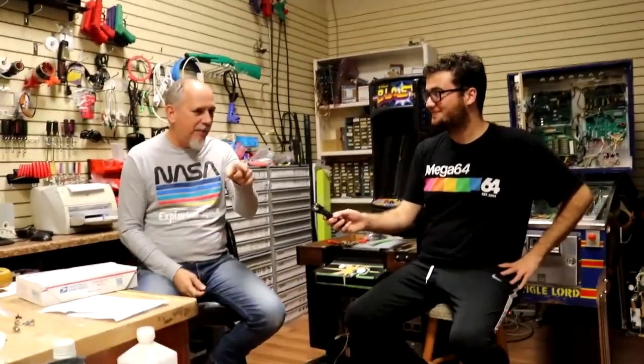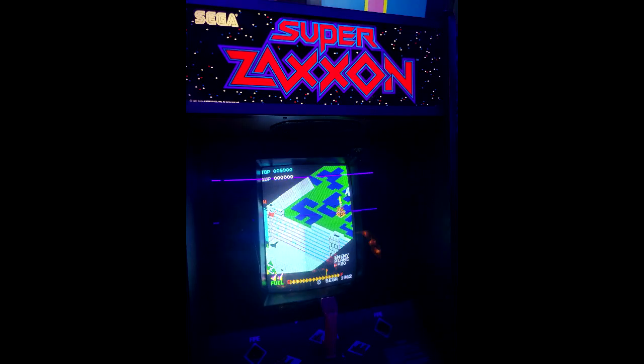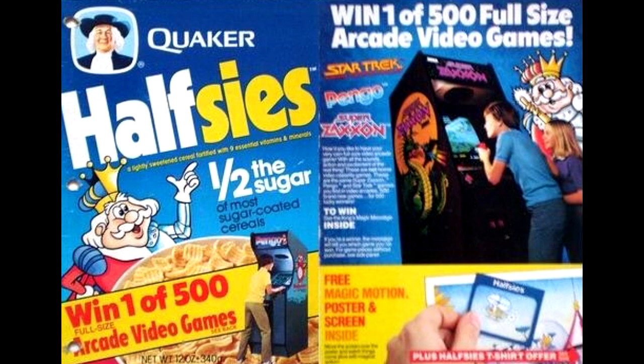Almost every game has a history here. Some of them are just because they were bought in a big box, but some of them were just because we went and found that particular machine. We have a game that somebody won out of a cereal box. Really? Yeah, I think we saw the video on that. Yeah, the Super Zaxxon. Super Zaxxon. Yep, won it off of a Quaker cereal box. So those things, some are unique. Yeah, you win things out of cereal.